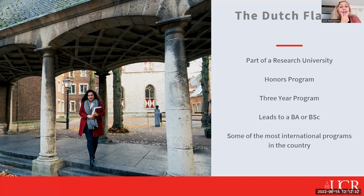And another great thing about these university colleges in the Netherlands is that they are some of the most international programs that we have here in the country. I think mainly for international students, it's a nice way to get adjusted maybe to life in the Netherlands, but they are very international.